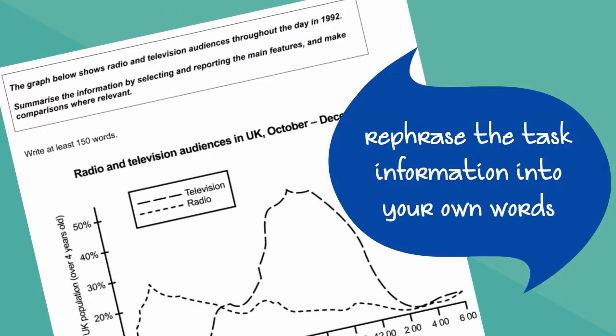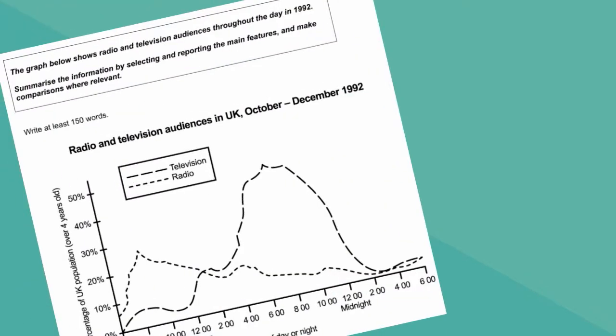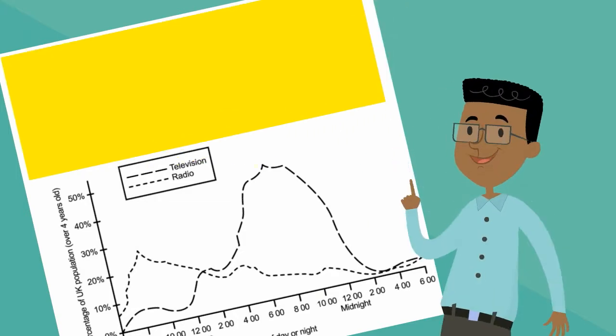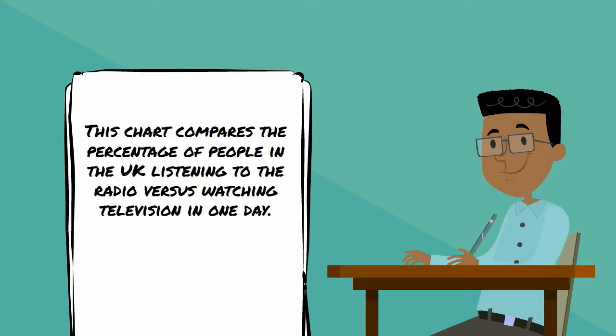Remember in Part 1 when we talked about rephrasing the test question? Well, that's a great way to start planning Task 1. An easy way to do this is, when you get your test paper, cover the test instructions, look at the picture, and ask yourself, what is this picture showing me? Write down your answer and then check the test instructions. Presto, instant rephrase test question.